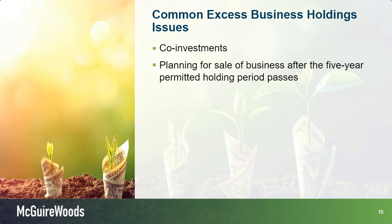Now, one issue here is the question of attribution and trying to figure out how we calculate this permitted holdings of 20% that we talked about on the last slide. It's reduced by the holdings of disqualified persons. And so if a relative of one of the disqualified persons owns an interest in the business, it potentially could reduce the permitted holdings if that relative is also a disqualified person.